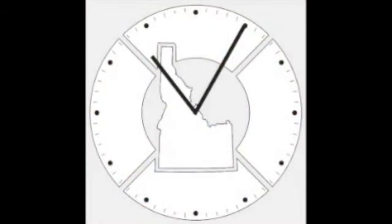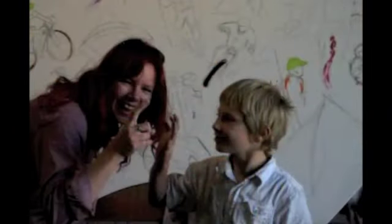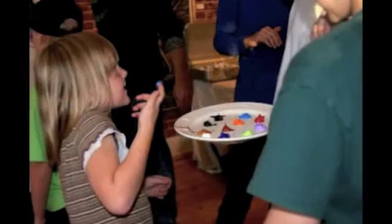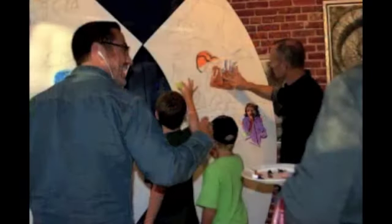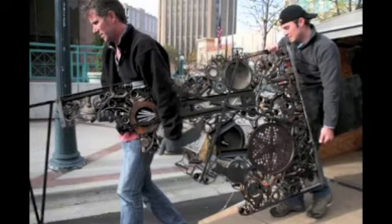Touching Time was an Idaho statewide project designed to make a statement about our responsibility to participate in the political process. We wanted to express that we do touch time. Our actions or lack thereof dictate how we move from the past into the future. So the center of this piece of art, which was actually a giant clock, was created using found metals that were gathered from around the state to represent Idaho's past.